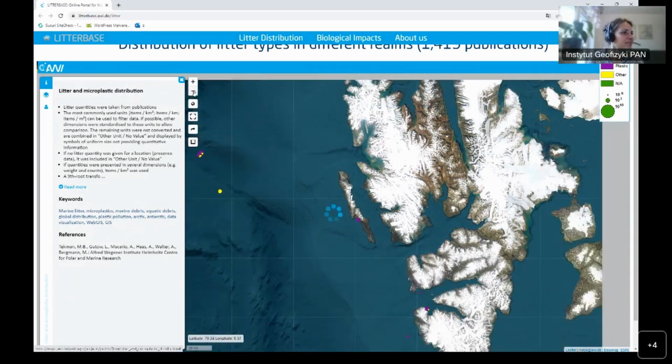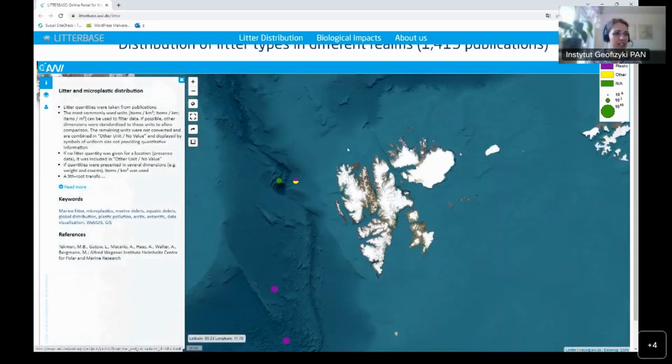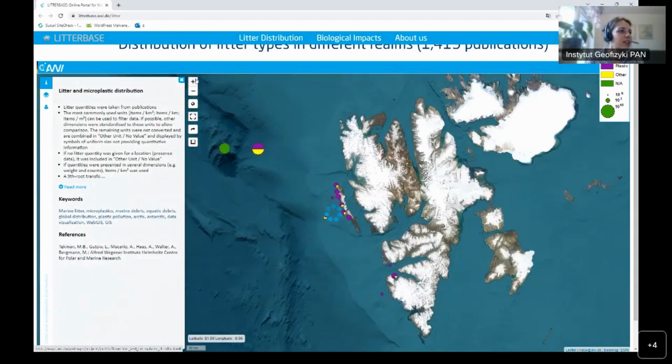But the interesting thing is, as you can see, from the west side of Spitsbergen, of the whole Svalbard archipelago, the trash is decomposed mainly. It's the result of the Gulf Stream, the ocean current.